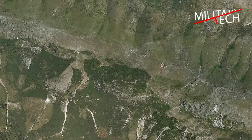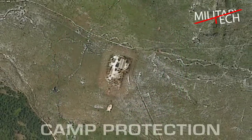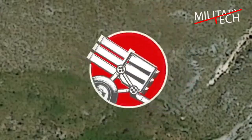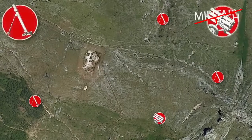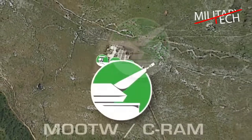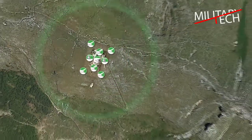Your first mission? Provide 24/7 air defense of a forward operating base. The situation: constant threat of surprise mortar or rocket attacks by insurgents in the region. Your means: an Oerlikon Sky Shield Moto CRAM camp protection system with added laser effectors.